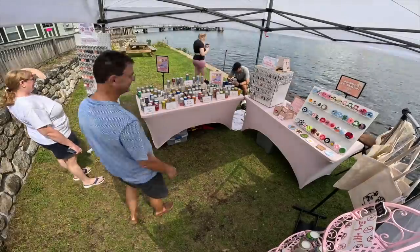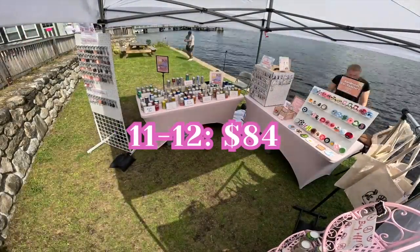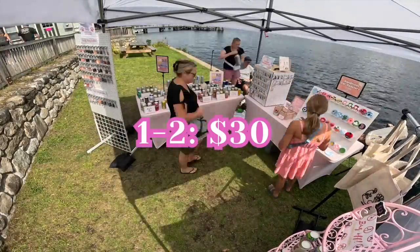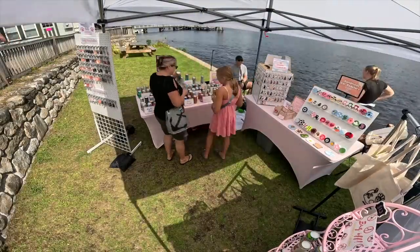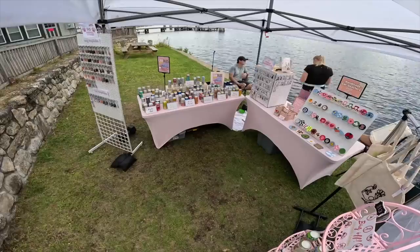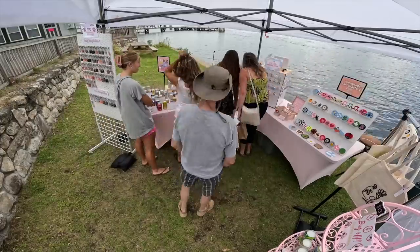Okay, so for day two hourly sales, from 10 a.m. to 11 a.m., we made $96. From 11 to 12, $84. 12 to 1 o'clock, $107. 1 to 2 o'clock, $30. And it also rained between 1 and 2, which you'll see in a minute. And then from 2 o'clock to 3 o'clock, we made $220, which was the most in any hour of the whole fair. So the day two total was $537. Despite day two being a shorter market day, we made more than on day one.